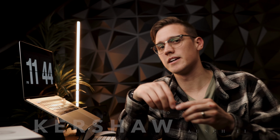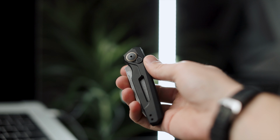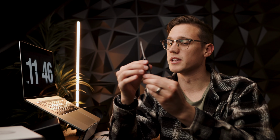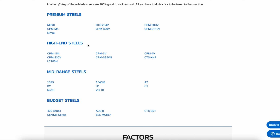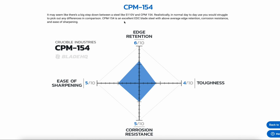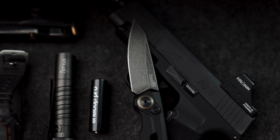In my right pocket, I carry my Launch 11. The Launch 11 is my usual EDC knife choice because it's fantastically sized, and I love the fact that it's an automatic. And to top it all off, this one's also made in America. The blade is made of CPM 154, which has a great rating on Blade HQ's website. They consider it to be high-end steel, and this is what they say about it. CPM 154 is an excellent EDC blade steel with above average edge retention, corrosion resistance, and ease of sharpening, which from my experience so far is all true. To this day, with the various knives I've used and tested, my Launch 11 is still among my favorites.